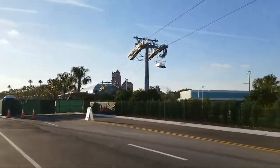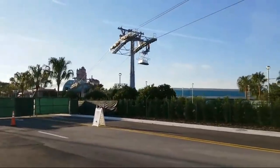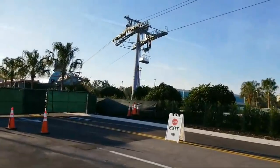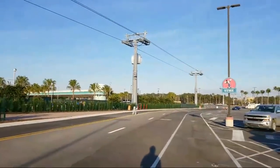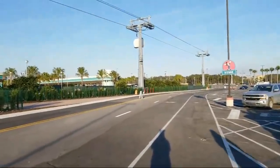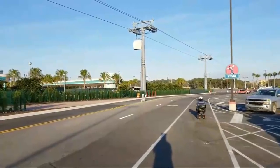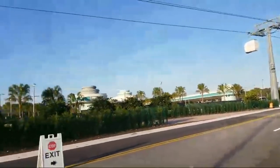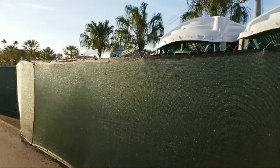I'm not sure if they're actually going to run them both into the station or not, if they'll make the turn, or if they'll just run them back in reverse. Oh, that looks so cool. All right, hopefully we can catch this one going to the station.